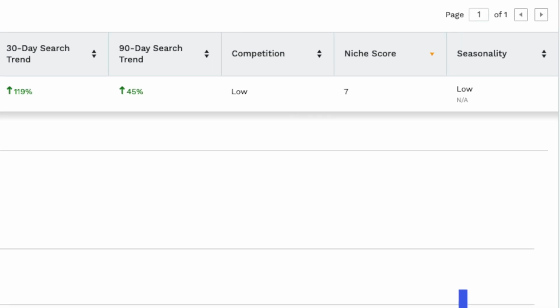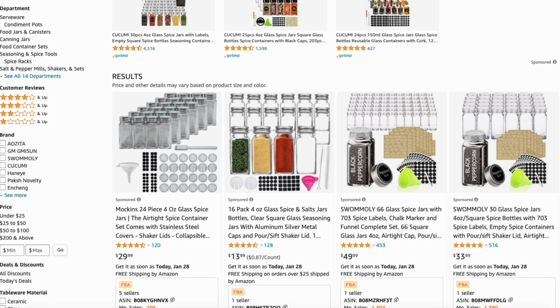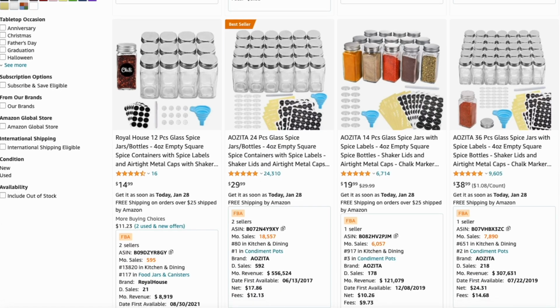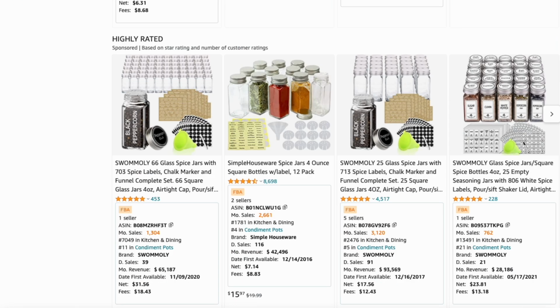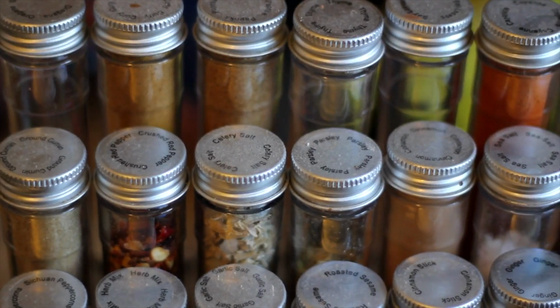Now, looking at that one step higher, a great product is going to have increasing demand year over year, so it's ultimately rising demand every single year. That is exactly what is happening here. Competition is low, and it has a niche score of a 7 out of 10. All good metrics here. So taking a look at some of the existing sellers, you can quickly tell that there isn't a whole lot of differentiation in this niche. As a new potential seller, this is great news. So let's take a look at some of these products.